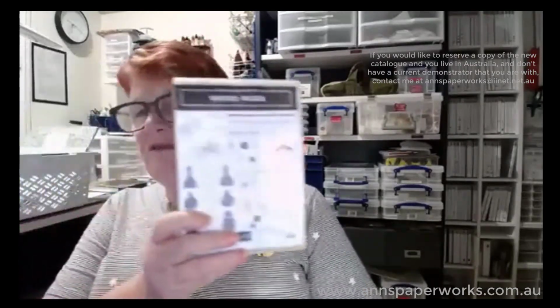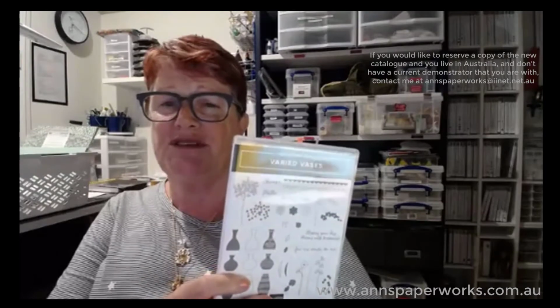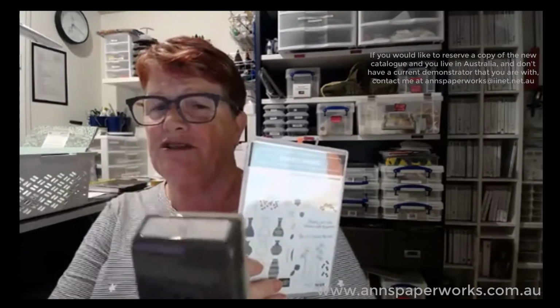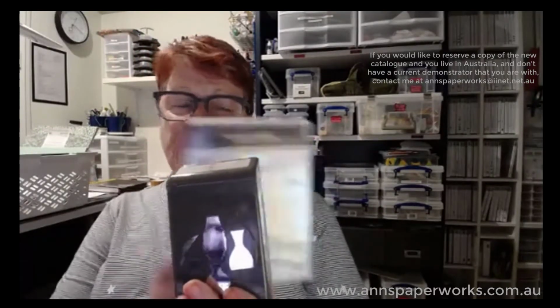And probably my favourite set at this stage, because it's such a simple set, is this one, which is the Varied Vases. I just can't wait to use this because it's so simple, and it comes with a punch, and we always love matching punches because they're easy to use, they don't cost very much, and you can do so much more with them. So that's a favourite.